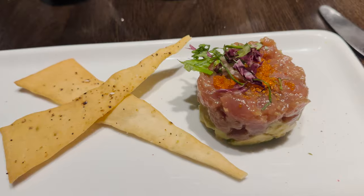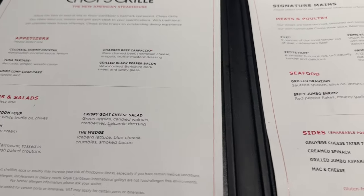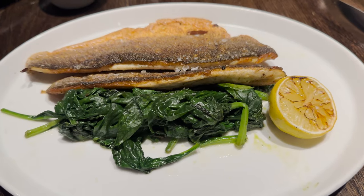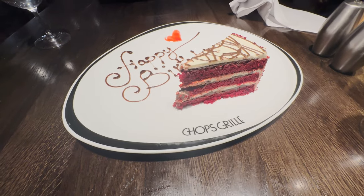For my birthday, we went to a specialty restaurant and you're able to buy packages for these restaurants. Sandy made reservations and paid a fee that gave us access to several dishes, but it's not an unlimited menu. And as for the food, it did taste really, really yummy.